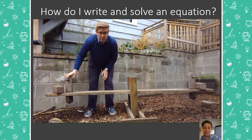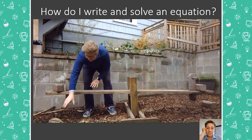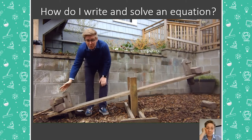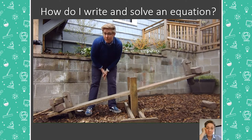Now, if I were to put 2 bricks on one side, it would not be equal to the brick on this side. So adding another brick on this side, way off balance. This side now weighs more than this side. Now this is like an equation we would do in a math classroom.